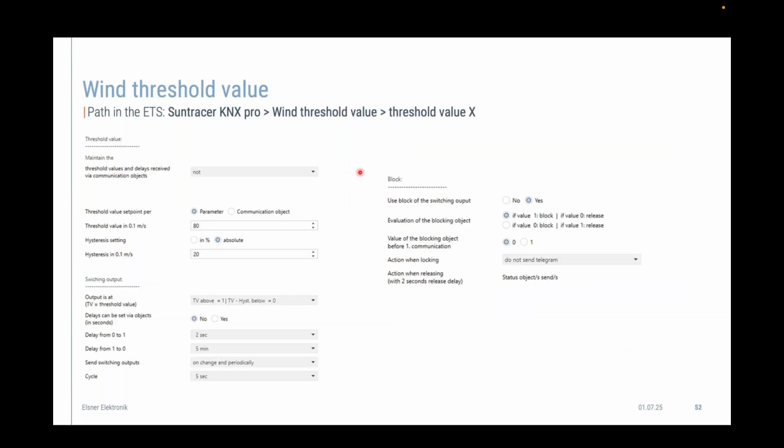So now it's about setting the wind threshold values. The setting of the wind force depends on the blind used and the type of construction or positioning on the object. The maximum wind value must therefore be requested from the shading manufacturer, as mentioned before. We have already discussed the first point, that the threshold values received via the communication object should be retained, as with the wind direction threshold value. The wind threshold value can be specified via the parameters, fixed values in the application, or via a communication object, for example, a visualization.